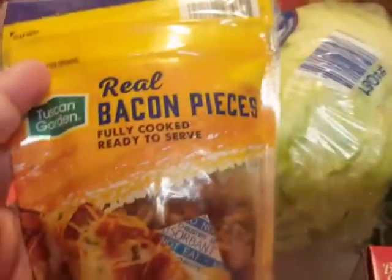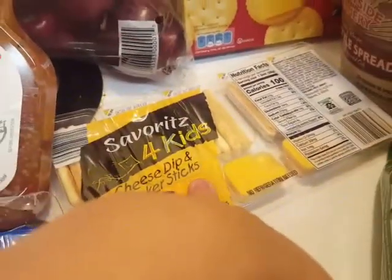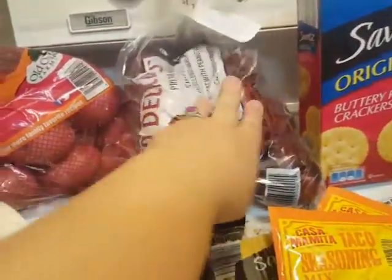I've got some bacon pieces for my salads. And then some lettuce. This will be for tacos and also my salad. We got 2 packs of taco seasoning here. I got some of these bread and cheese cracker things. Jack likes them in his lunch. We've got some Red Delicious apples here.